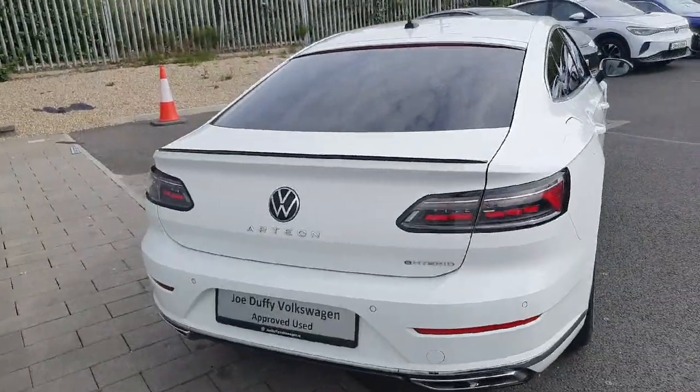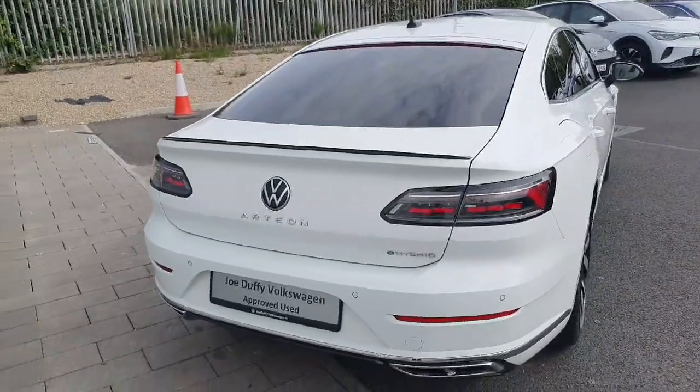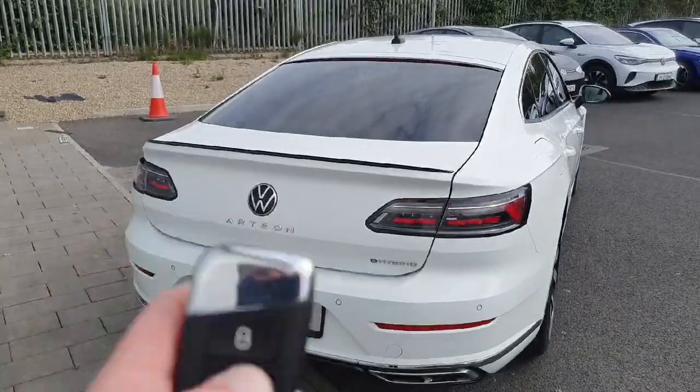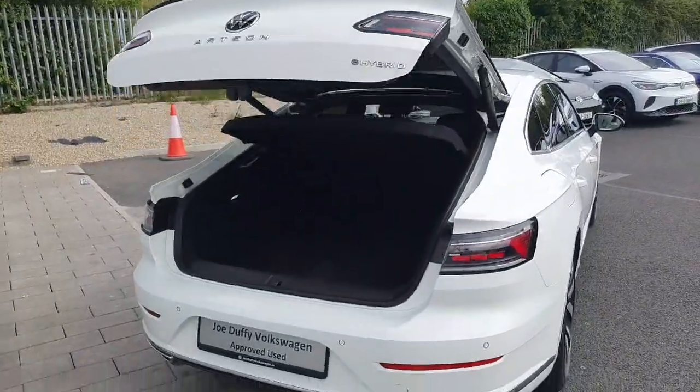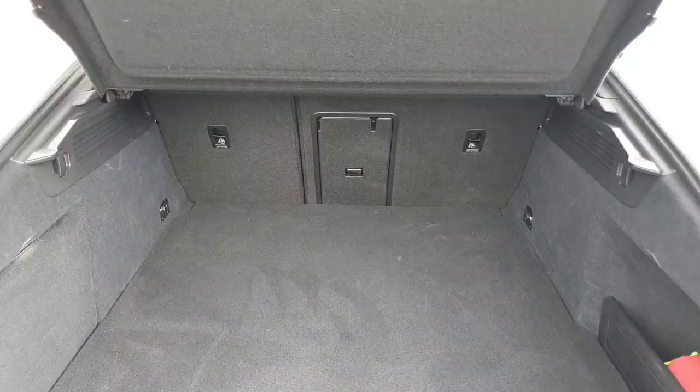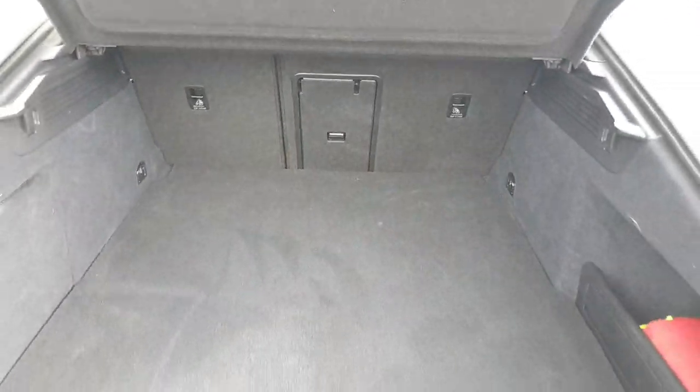One of my personal favourite features on this car is the automatic boot opener. To do this, all we do is hold down the middle button on the key fob. This will automatically open the boot. You have plenty of space on this car. If you need to make some extra room, the rear seats do fold down as far as the front seats.